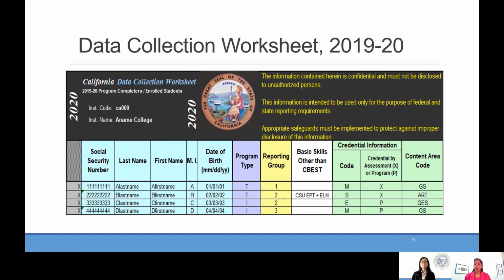The last three columns in green are your credential information about your candidate. Title II is a requirement for teaching credentials only. So you will see M for multiple subject, S for single subject, and E for educational specialist. So you select the appropriate code. And the next column is how your candidates are fulfilling subject matter program. Are they coming through a subject matter program, a program route indicated by P? Or if they're taking the CSET exam, the exam route is indicated with an X. The last column is the content area code. There is data validation built in. For example, if you select multiple subject, it'll give you only general subjects. When you select single subject, it will bring all the relevant single subject content codes.